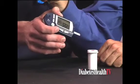88 milligrams per deciliter. And this meter will allow us to go back and hear it again, or if you want to go into the separate function of the memory, you can go back and see what you've done. It'll give you averages every 7 days, 14 days, 28 days, and so forth. It allows you to store up to 450 test results in this meter.